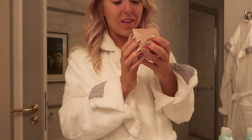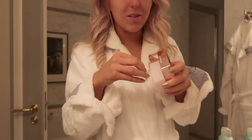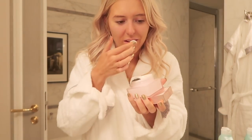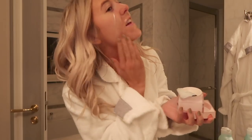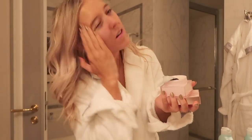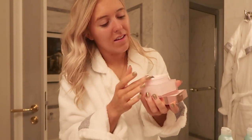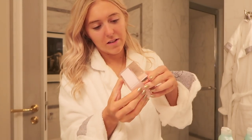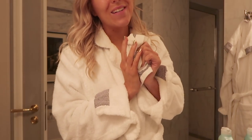I'm going to use the Radiance Reviver Cream Anti-Fatigue because I am so fatigued right now, so I'm so excited. Oh, smells divine. My skin needs hydration. Oh my goodness, that is the nicest packaging ever as well. Good night, guys. I'm going to go and get into my gorgeous bed.